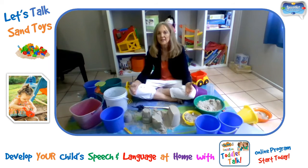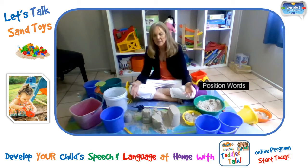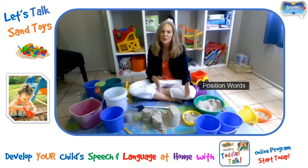I could probably spend an hour talking about vocab words we can do, but let's just look at one more area, and that would be position words. Again, also important for maths. Does this number come before or after? Is 9 before or after 10?